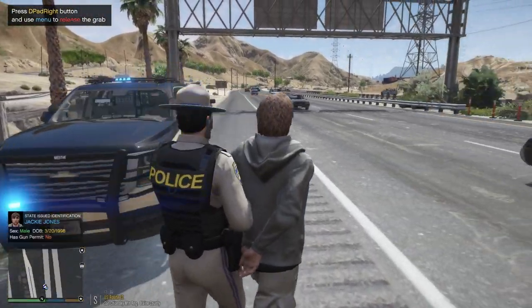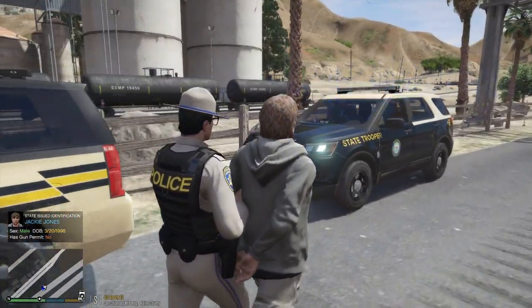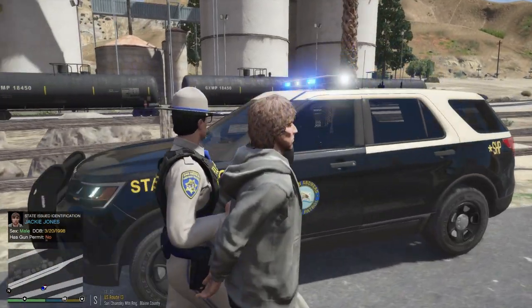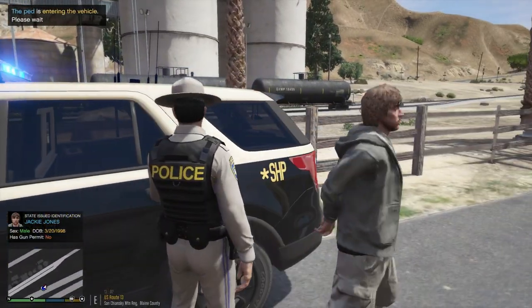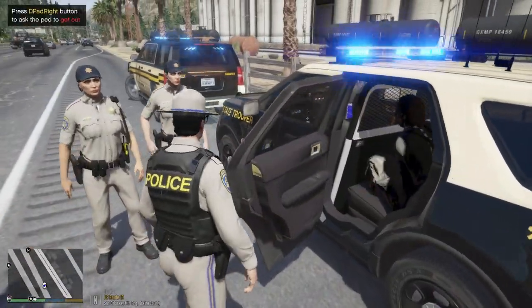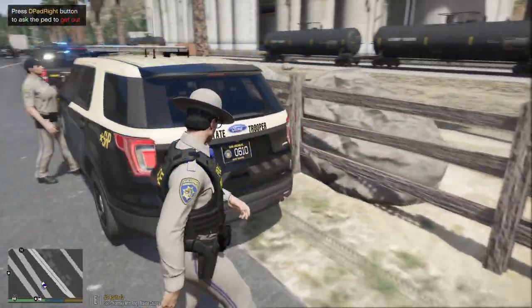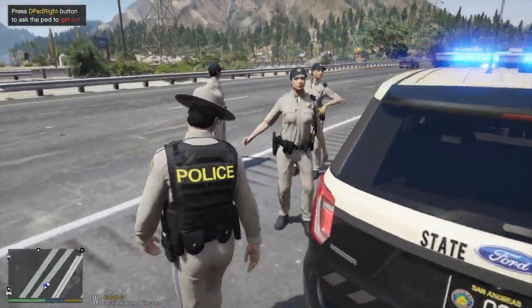I'm impressed with that Tahoe. It was keeping up with that car. This is still a really good car pack. I love this car pack.